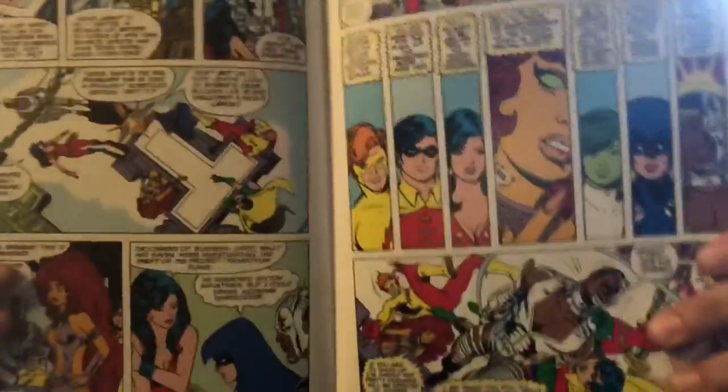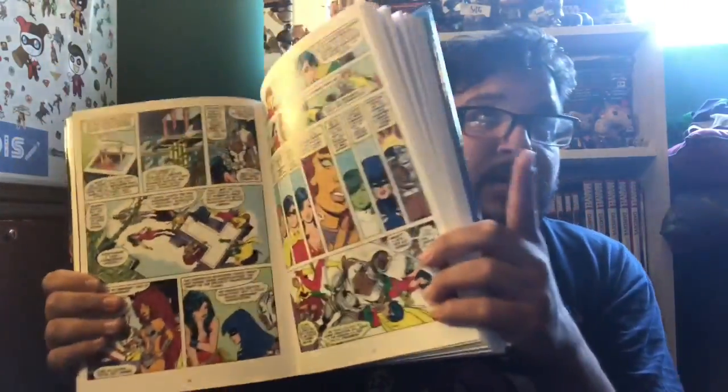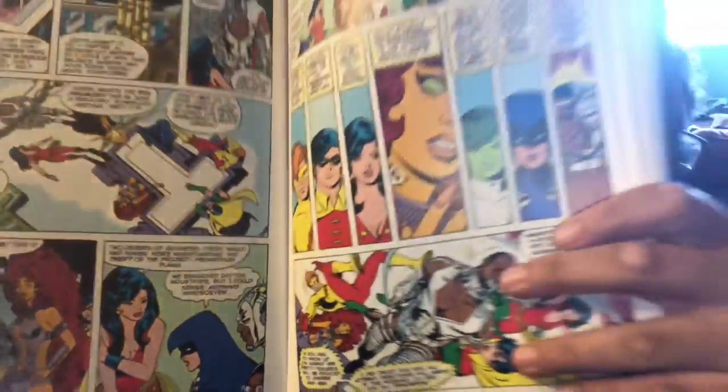You can always get Geoff Johns' omnibus too, or the New 52. I'm sorry, New 52. That's not good. The Rebirth Titans is great. But I feel like this is the classic run. They get together here, they meet here, they get the Titans Tower here. Everything that is built from all the cartoons and stuff, all the camaraderie is all built here. And it's just fun, man.